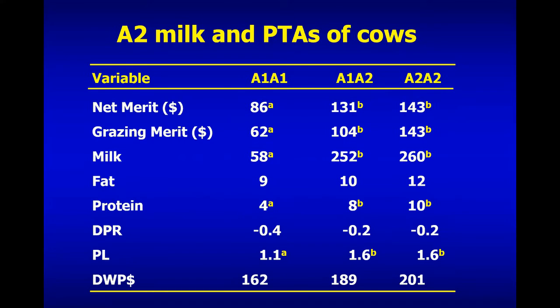However, we looked at the casein genotypes and PTAs of those cows from the December 2019 genetic evaluation from the Council on Dairy Cattle Breeding. And the cows that were A2A2 had a higher net merit, about $60 more lifetime net merit than those cows that were A1A1. We also looked at the grazing merit, since these were grazing cows, about $80 more net grazing merit if they were A2A2 genotype than A1A1. The cows that were A2 had higher milk PTAs as well as higher protein PTAs. There was a slight difference in increased productive life for those cows that had A2 genotypes, but no difference in Dairy Wellness Profit for the casein genotypes.